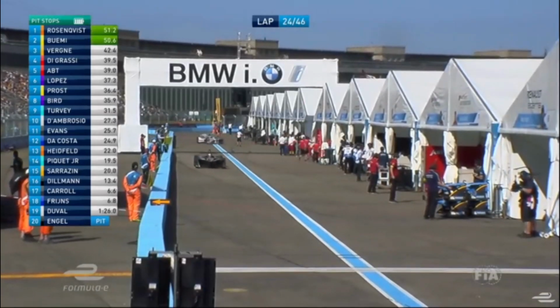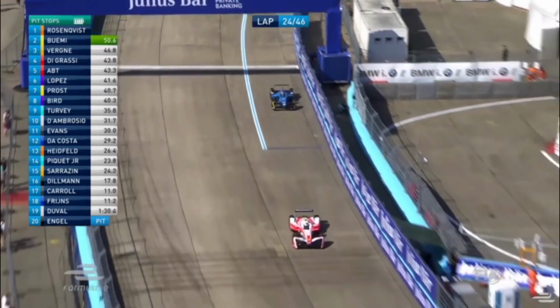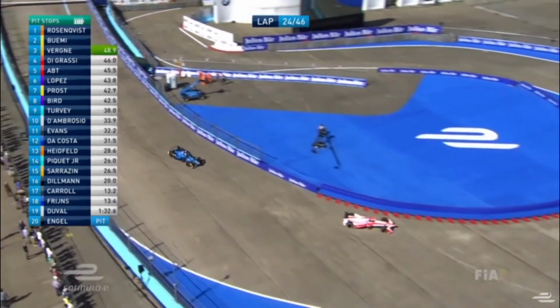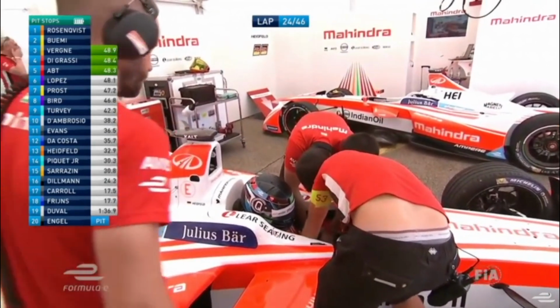So somehow, now the penalty. If Jean-Eric Vergne got a penalty for an unsafe release yesterday, then absolutely Rosenqvist must get one. Whether it was his teammate or not, there was almost a pit lane collision. Mahindra were doing so well, and they've nearly blown it all in the pit lane. They almost hit each other.